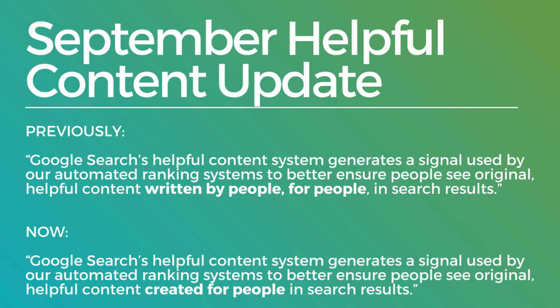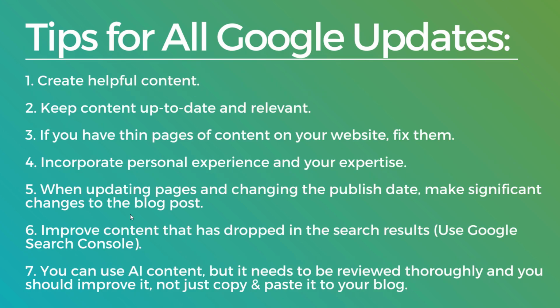So you still want to create helpful content for people, but what they're saying is you can use AI written content. Google's probably saying this because it can be very hard to tell apart AI written content and human written content if it has been reviewed thoroughly and edited. There are a lot of really good AI writing tools at this point that can make writing sound completely natural. And what Google is probably reacting to is saying that's fine that people are using that, but there also should be personal experience in the blog post.